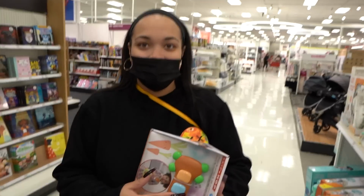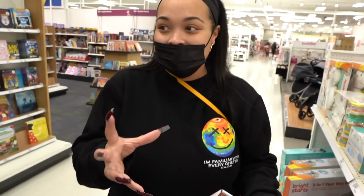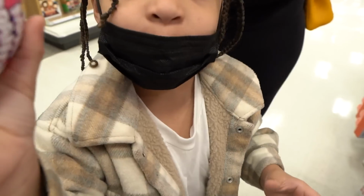First and foremost, we need to pick out a toy for my baby girl. Yeah, because she wants to touch and have fun, and I think this is fun for her.